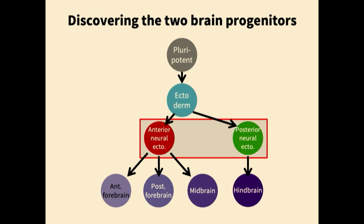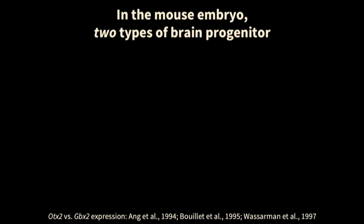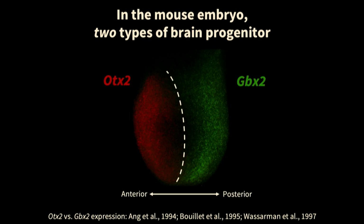So how did we come across this idea that there's 2 different brain progenitors? Because this idea is actually very deeply counterintuitive in my field, and we didn't actually believe it ourselves for quite a long time. So my graduate student, Carolyn, simply just looked. Carolyn looked at a mouse embryo that's 7.5 days old. Gestation in a mouse is roughly 20 days, so 7.5 days is pretty early in its life.